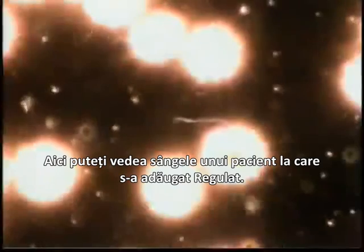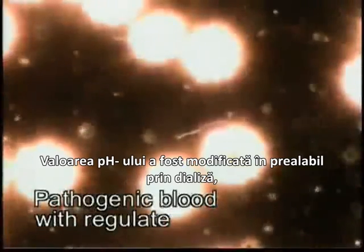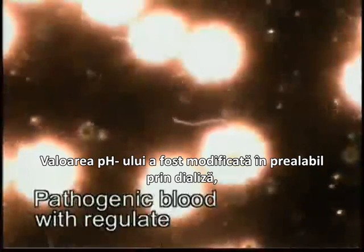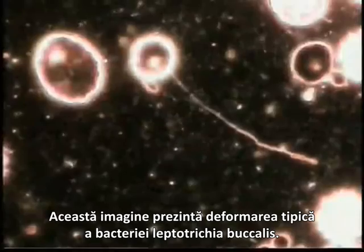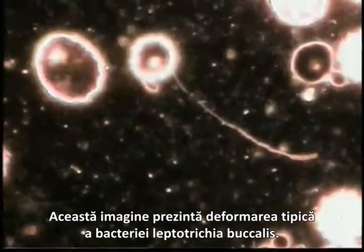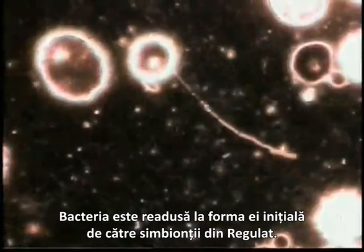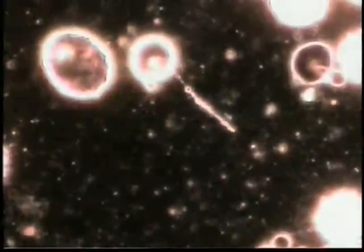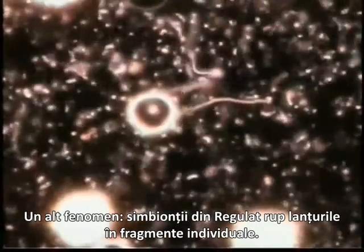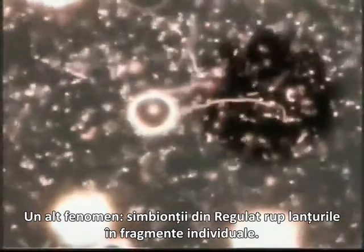Here you see the blood of a patient to which regulate has been added. Its pH value was previously modified by dialysis to match that of the blood plasma. This picture shows the deformation typical of Leptotrichia buccalis. The bacterium is being turned back to its original form by the symbionts of the regulate. Another phenomenon: the symbionts of the regulate break up the chains into individual fragments.